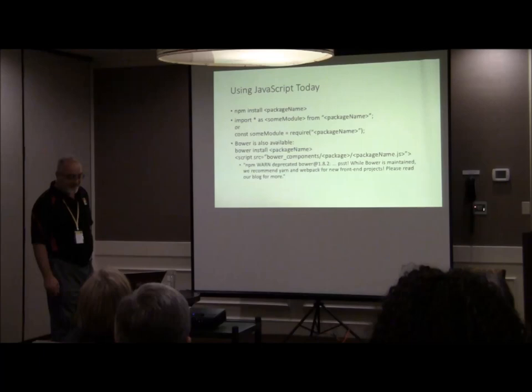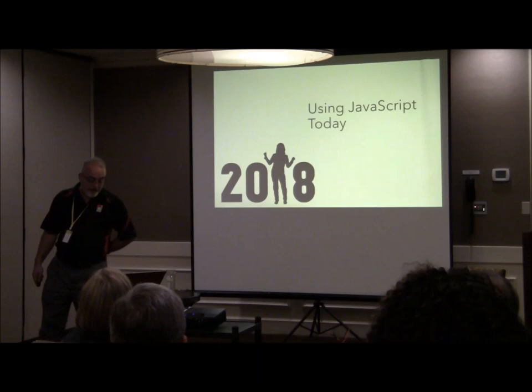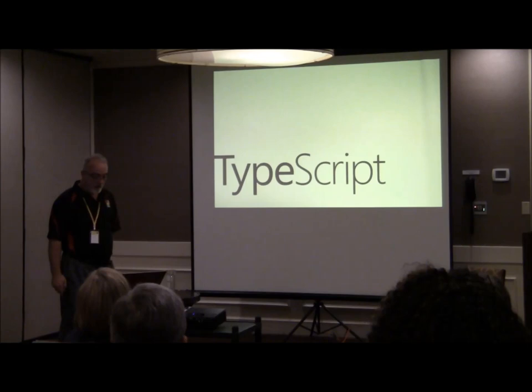And so today with ECMAScript 6, we now have proper classes and proper module support, and very good editors with great type ahead control, and that type ahead even works across multiple files. And we also have TypeScript.